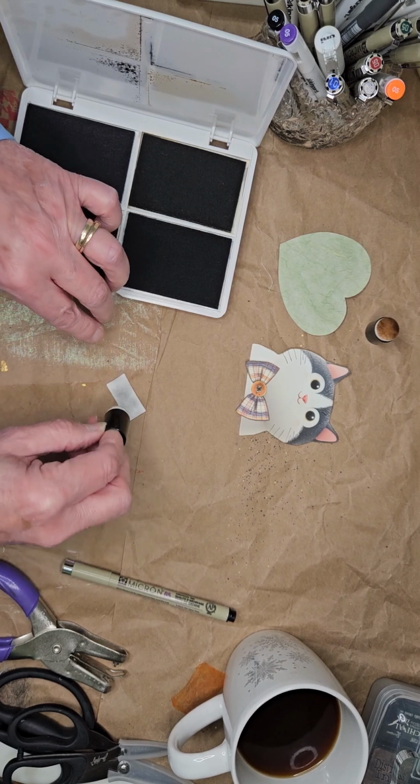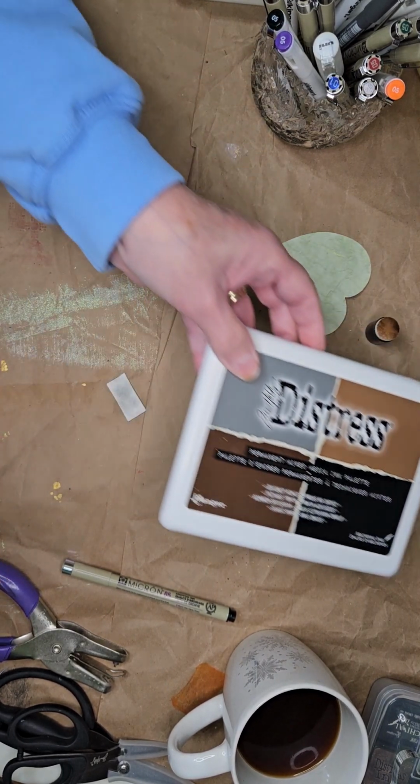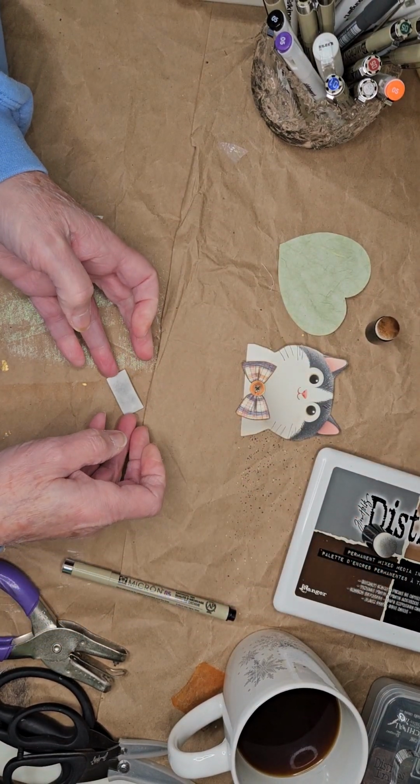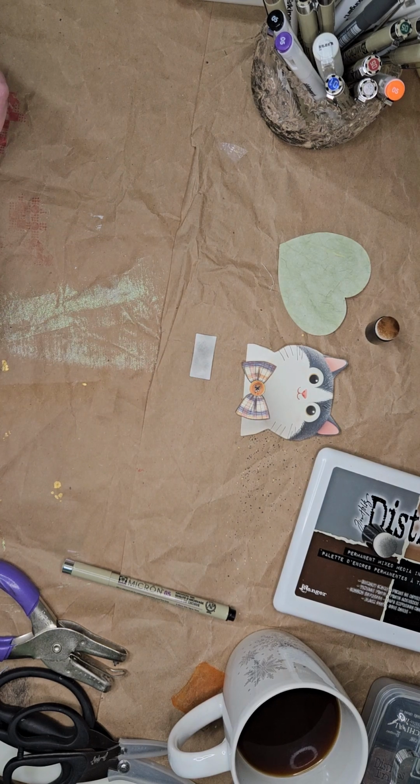I hope you guys are having a good day today. Okay, and that's all I'm going to do, but I do have to let it soak into the paper for a minute. Okay, so that's all I'm going to do on the back of it. But like I said, I do have to let it dry.